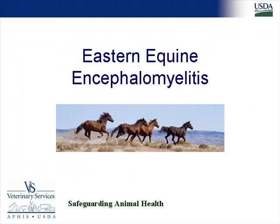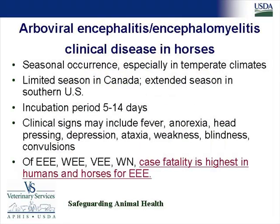Talk a little bit about eastern equine encephalitis, seasonal occurrence in temperate climates. Usually seen in the southeastern U.S., occasionally seen in Canada. Incubation period is 5 to 14 days, with clinical signs of fever, blindness, weakness, and depression. Of eastern, western, Venezuelan, and West Nile, eastern has the highest fatality rates, 75% in humans and 95% in horses that have not been vaccinated.